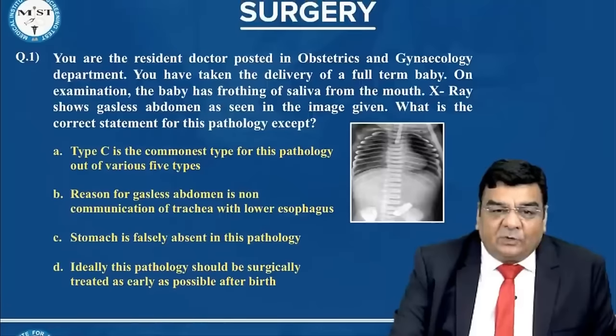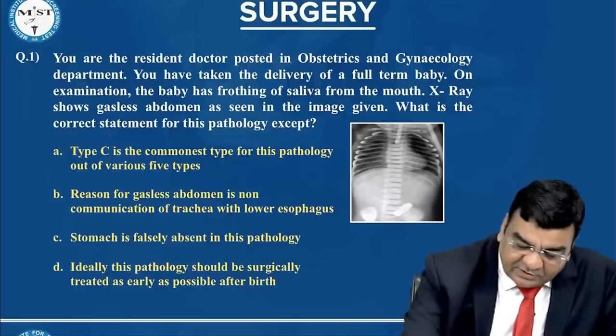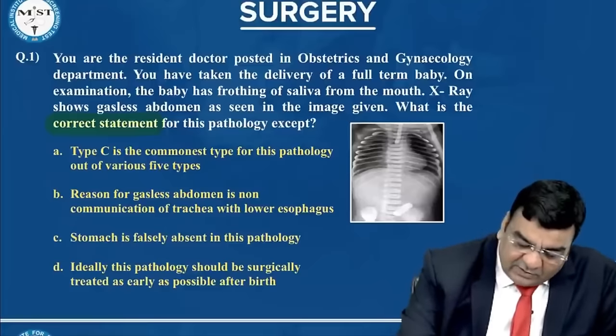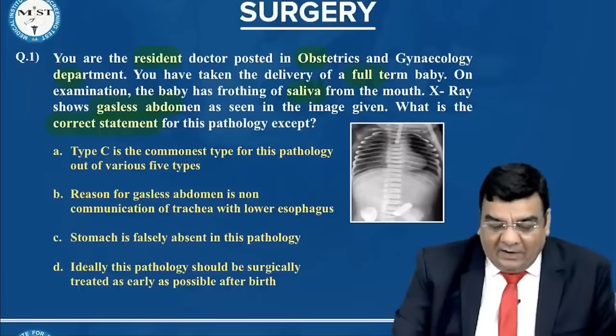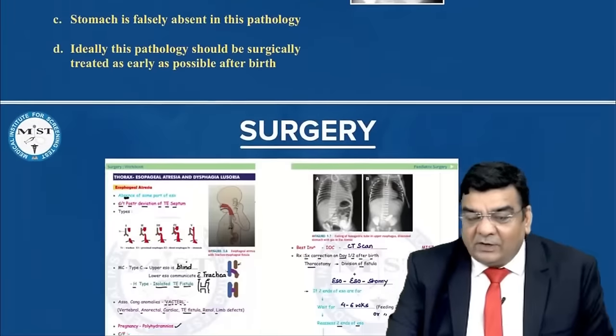Let me just read the question first before I mark the answer. Let me read the last line of the question. What is the correct statement? So we have to identify the correct statement. You are the resident doctor posted in the OBG department. You have taken the delivery of a full-term baby. The baby is frothing saliva from the mouth. X-ray shows gasless abdomen as seen in the image. Okay, let us quickly take a look. Yes, Rajendra, all four look to be absolutely correct, right?